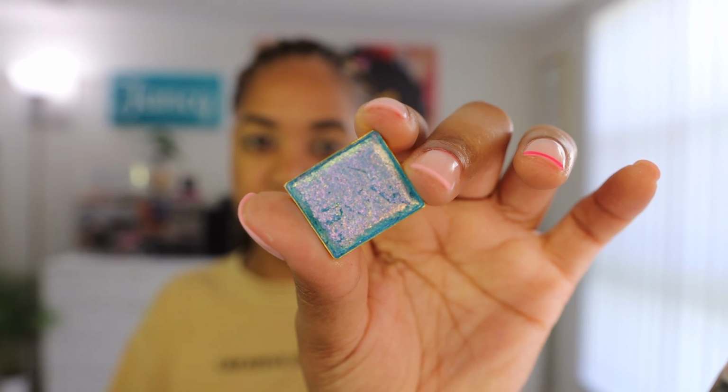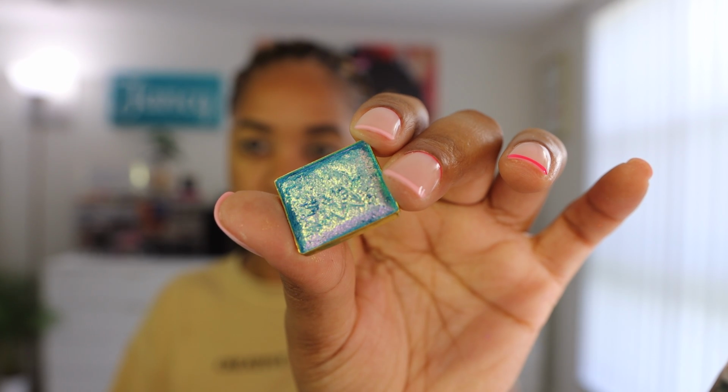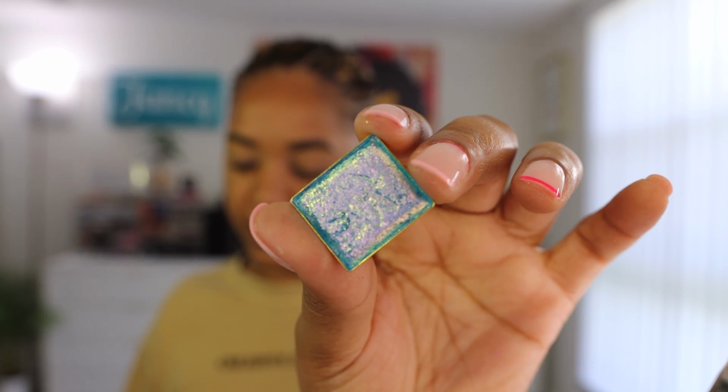So I'm not going to show you the eyeshadows. We're just going to chat and get on with it, because I want to incorporate the color I really want to use, which is this one. This is Diadem. Oh my god. This is a glitter type vibrant multichrome. Look how pretty it is. It has like teal, pink, lavender.